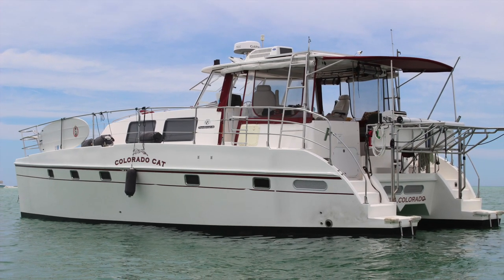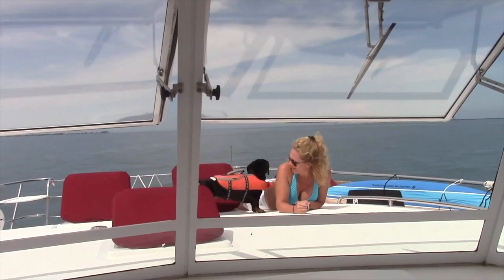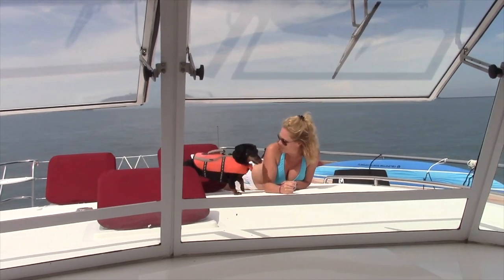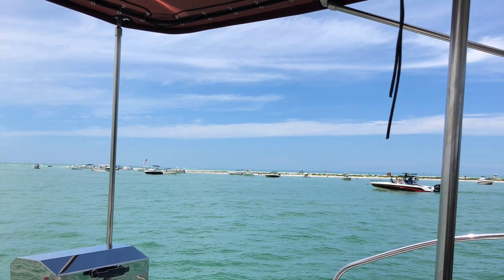After the beach excursion and the first run with the dinghy, it was back to the boat to enjoy our front deck and hanging out with Harley. Harley, you having fun?